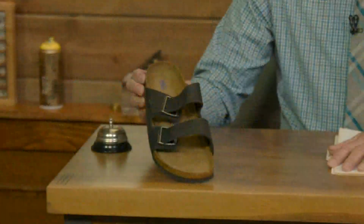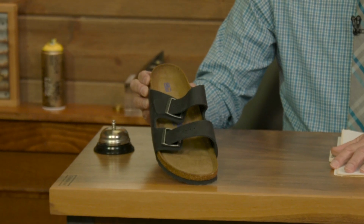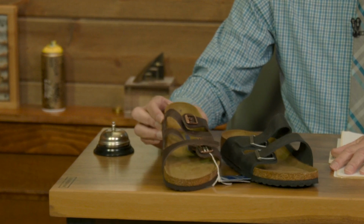This is the Arizona. It comes in 3 different footbeds: traditional, narrow fit, and then a cushion fit. And we have the cushion and the narrow and the traditional in stock. And we carry the Arizona. And then we carry a 3-strap version of that type of sandal also. And all of these come in a multitude of colors. I brought 3 different colors with me, so you can see the different colors.